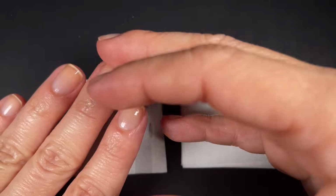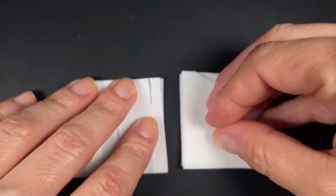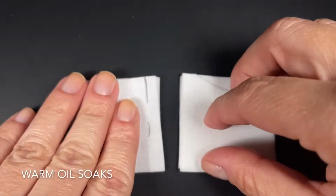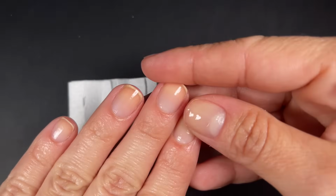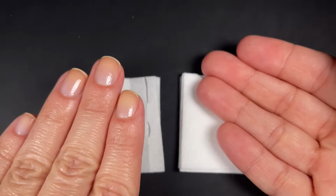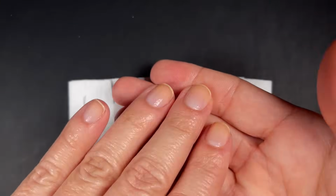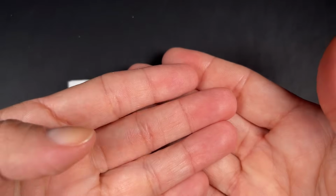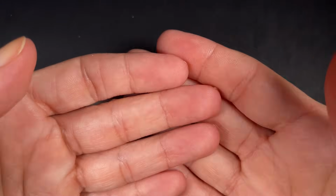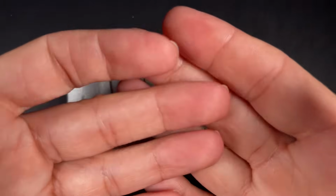Start oiling. If you're not able to oil, try to incorporate warm oil soaks into your routine. You basically grab some oil and warm it up, not directly, right? You warm up water in one container and put oil in another container, and sit it on the warm water. And when that oil warms, you sit your nails in there for 5 minutes. You don't need more than that. That little treatment, once a week, twice a week, is gonna do wonders.